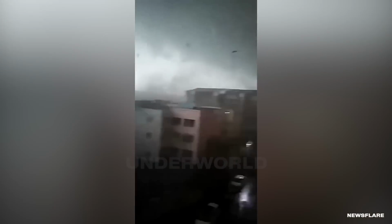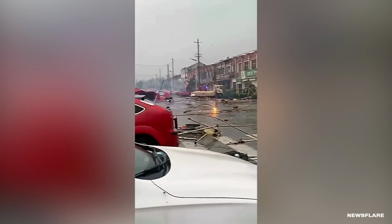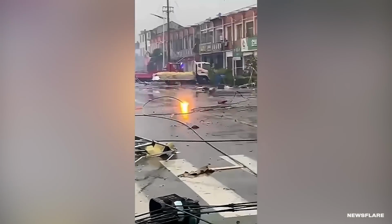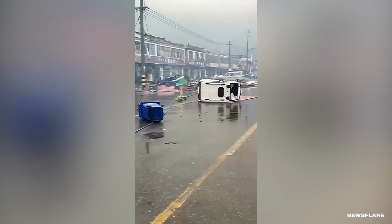Once the storm had passed, locals could finally get a sense of how much damage it caused.